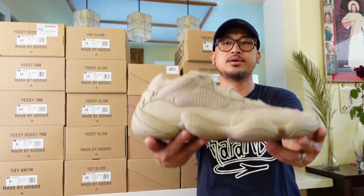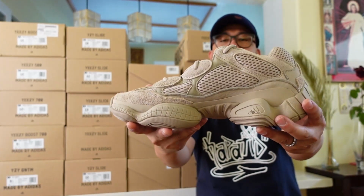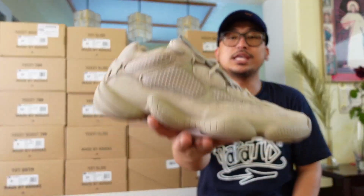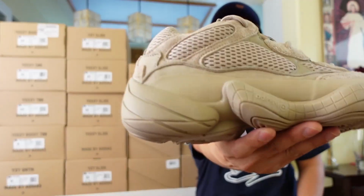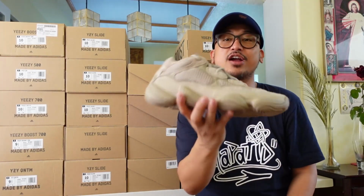All right. Second lone pair in my collection is a Yeezy 500, which is the taupe colorway. Boom. Look at that. Material is really good. Colorway, in my opinion, is really clean. And this is my one and only Yeezy 500. This doesn't have a boost. It uses the adiprene technology. In my opinion, this is a very, very clean colorway.